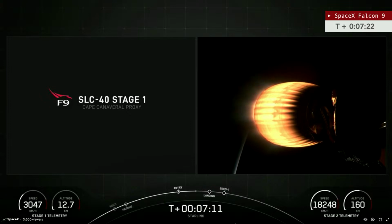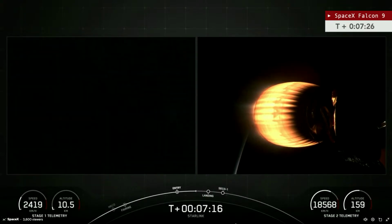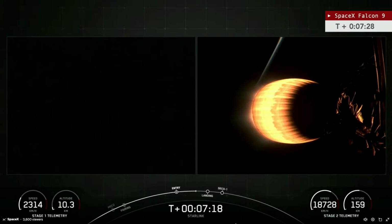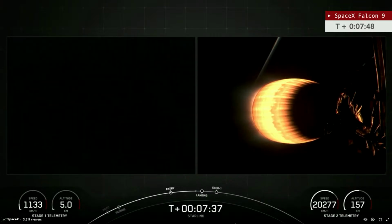Coming up on 7.5 minutes into flight, our next event will be in about 30 seconds, a little bit less, for the first stage landing burn beginning. Should touch down on the drone ship, a short fall of gravitas, about T+8. Stage 1 transonic. 8 minutes and 15 seconds into flight. That call that you just heard: the Falcon 9 first stage booster traveling below the speed of sound.